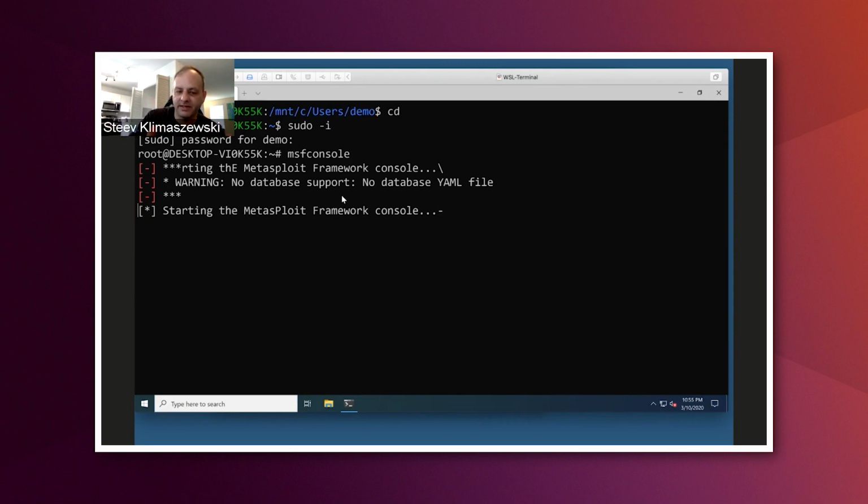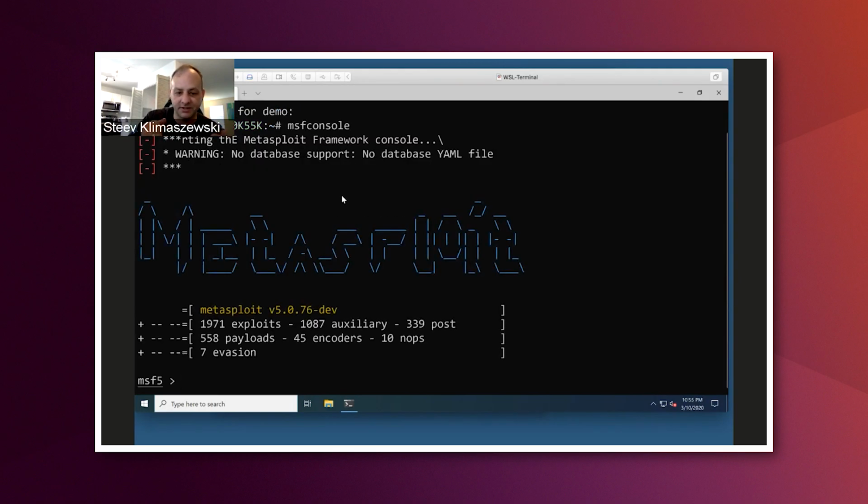Like I said, I'm not using it for the demo, but you can start the database in WSL. It's not a WSL limitation, it's just that we're not doing it. As you can see, every time you launch, it reports exactly what it has. So you can see there are 558 payloads, and there are encoders. I'm not going to get into what all of those are and what they do, but I will talk a little bit about it as I'm going through this. Some of the output's going to be a little harder to read, just like I set up Windows Terminal to increase the font size.